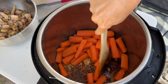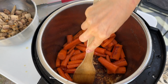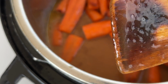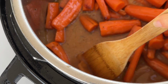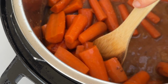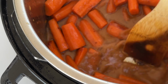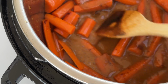Let's see how we did. Yeah, those got some good color on them, some caramelization. Look at that bottom. Now we're going to deglaze that thing. It smells delicious. You want a flat wooden spoon like this. You don't want to do this in a non-stick pan or in cast iron. You really want a non-reactive pot that you aren't going to damage. So stainless steel is ideal, or enameled cast iron.